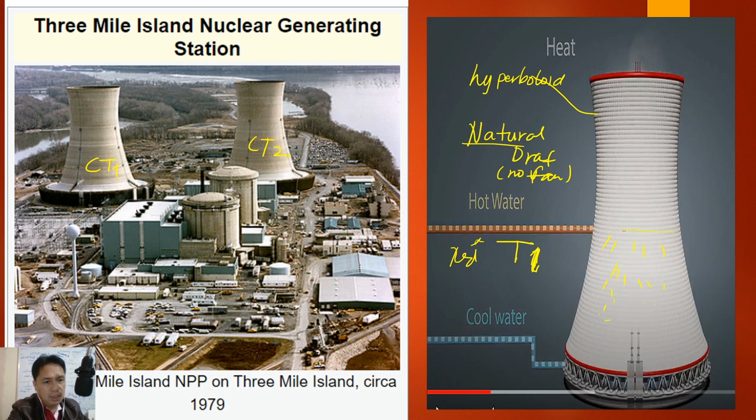Due to the height, the hot water will come, and here the air can enter. Look at this, there's an opening here, there's air here. So air can enter here, then that air can meet this, so they will have contact. This is a wet type cooling tower, wherein the air comes in contact with the hot shower, hot drizzle, hot droplets.